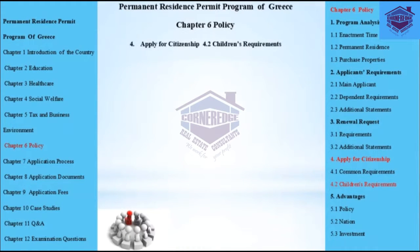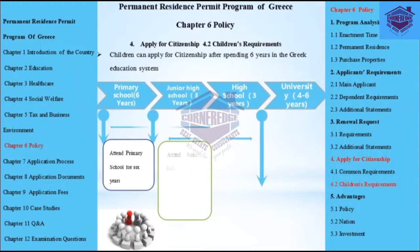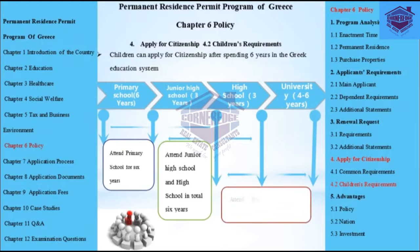Requirements for children in their application for citizenship. Children can apply for citizenship after spending 6 years in the Greek education system. They must attend primary school for 6 years. Or they can attend junior high school and high school for a total of 6 years. They can also attend high school and university for 6 years, depending on their age when they enter Greece.